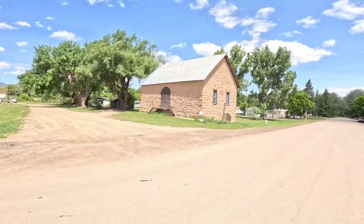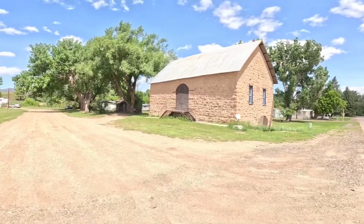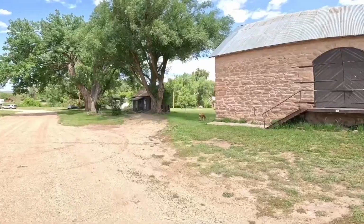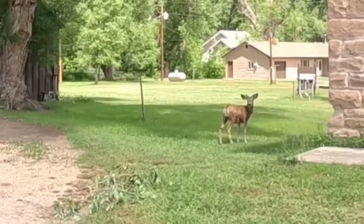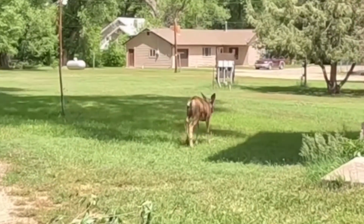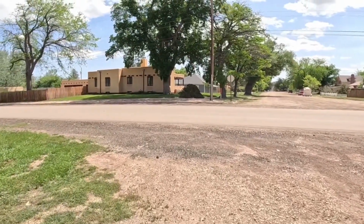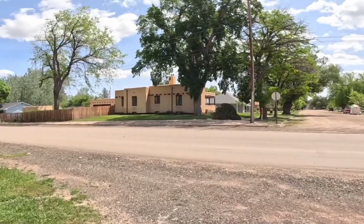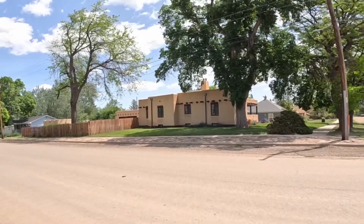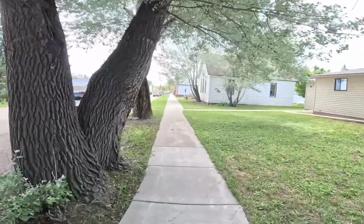Look at this building here. Looks like it might have been a church, but let's go check out this deer. I see it on the side there. Maybe we won't spook it. Hey buddy. How cool is that? And I love these adobe structured homes here. There's quite a few of them. And this one in the corner is really nice. All right, let's keep walking.